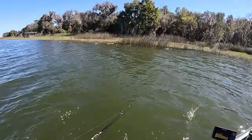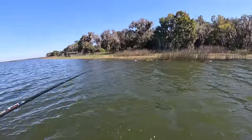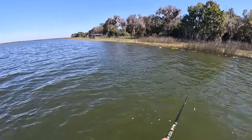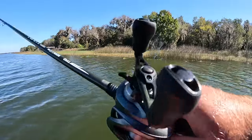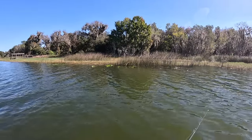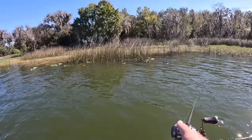Oh, there he is! No! Oh! Come on! He got it right at the boat. Come on. Dang. Dang. One of these guys out of the cover here with a big shad. Come on, it's nice and juicy. Little skip action.